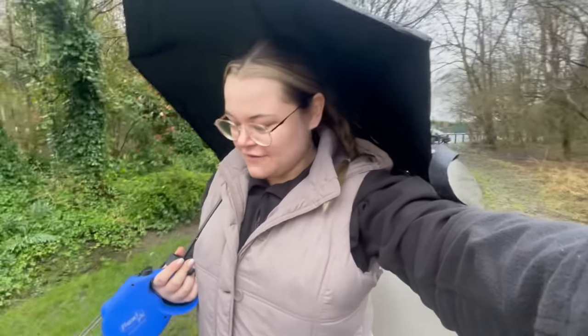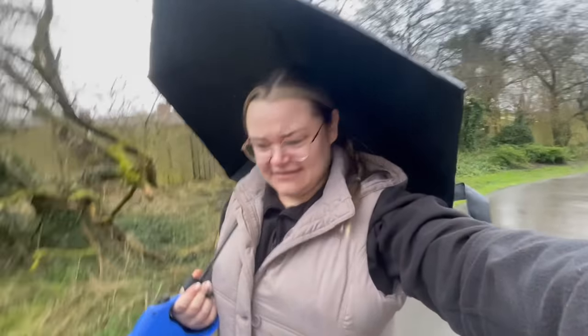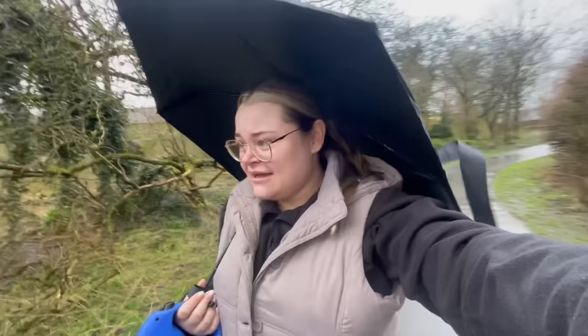I don't know how I've done it, but I've accidentally ended up putting the wrong coats on the dogs. So Henry's got Luna's on and Luna's got Henry's on. Don't know how, but I've only just noticed. I'm like, that's not the right coat. Never mind. It's pissing down.